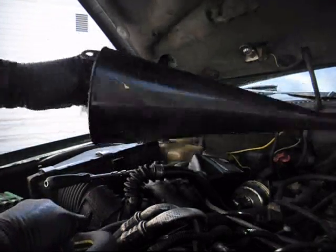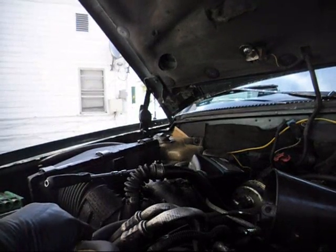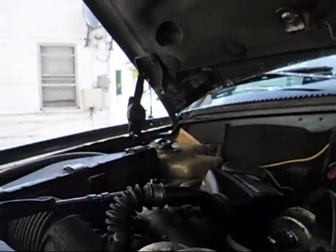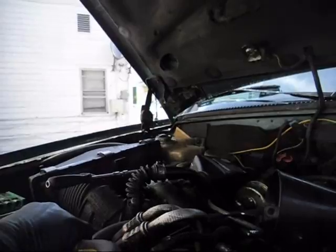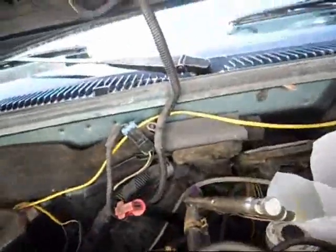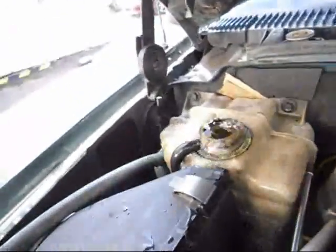So what I'm doing is I'm putting water in every port I can find. I'm letting it bubble out of every port that it could find. I'm putting water in here, and I'm putting water in the hoses, and I've got things clamped off so I can force water through the rear heater core.